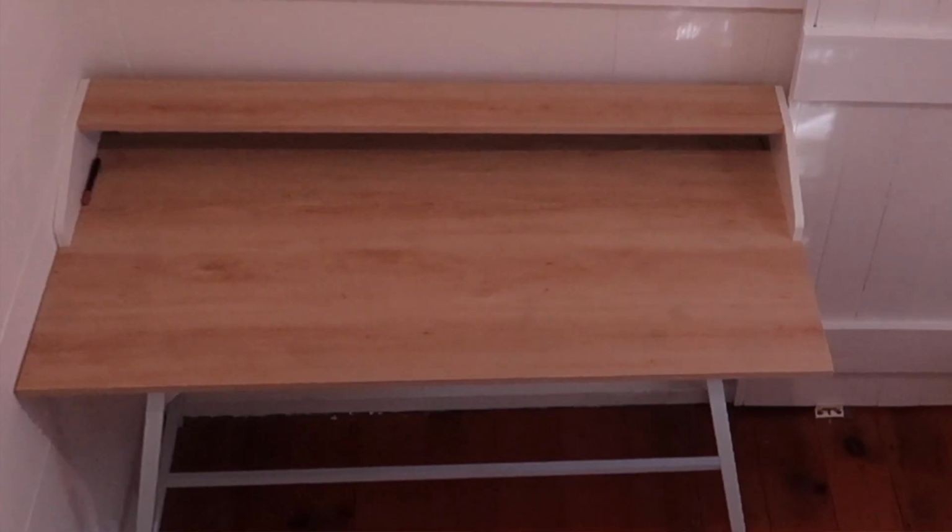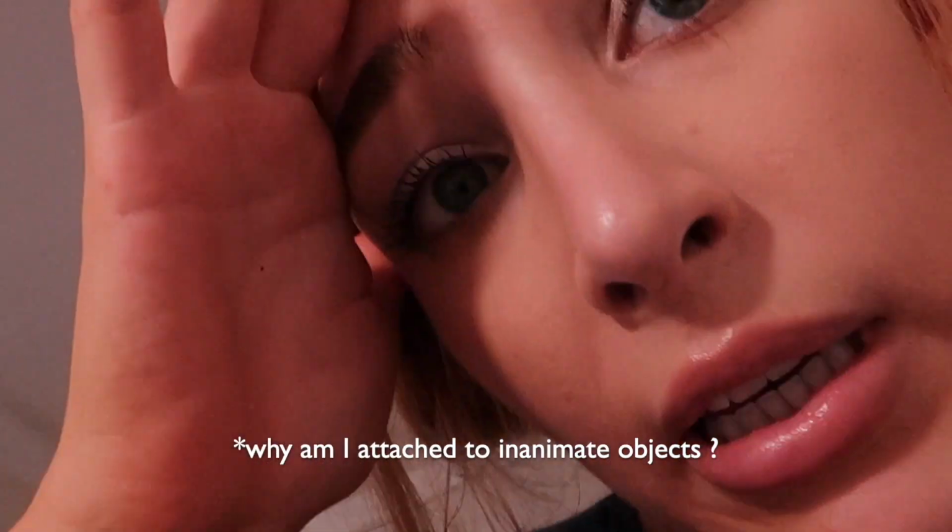That means that I have to try and sell that wooden one and buy a white desk. Am I gonna try and sell it? I just feel so connected to it. I might try to sell the desk online and buy a white desk. Everything's gonna be white.